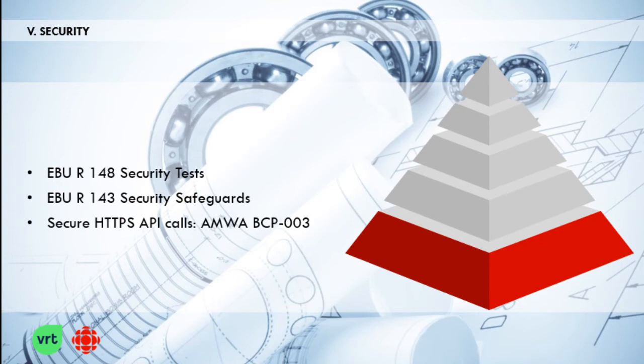Now, if you think about your facility at the end, and you want to secure it a little bit, then of course you can think about firewalls and that sort of thing. But one of the things that will probably be on a separate network will be all the high bandwidth video. Something that you might want to integrate with the rest of your systems in order to do automation and that sort of stuff is probably everything that has to do with all the configuration and management. So this is why it's interesting to know that there's something called AMWA BCP-003. This enables you to secure all the API calls in your facility.